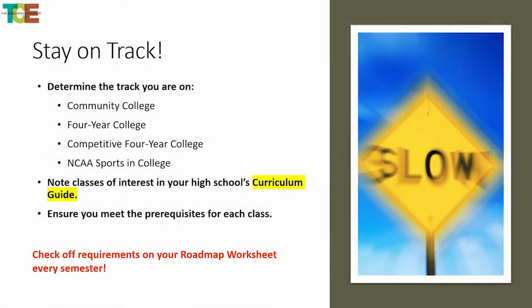You want to also look at what your community college or your four-year college or your competitive four-year college or the NCAA sports requirements are. What do you need to be looking at? Don't just take things willy-nilly. Take it strategically so you're not wasting your time. So classes of interest in your high school's curriculum guide, it's great to look at that, but be very careful to select the ones that are going to help you achieve your particular goals. You want to ensure that you meet the prerequisites for each class, and you also want to check off your requirements.